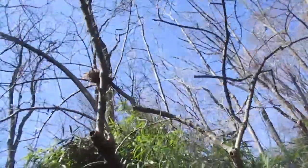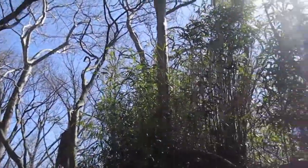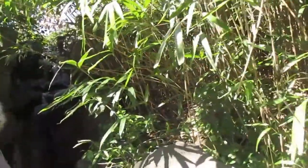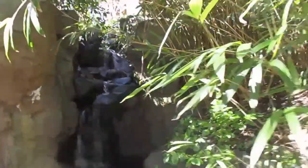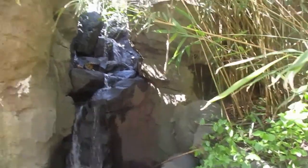Look at this. African trail. Wow, look at these trees, how they grow with the vines. Not a frog, is it? Where? Or an alligator? What is that? That's a frog. He's just sitting there. Is it dead or alive? Nah, it's alive.